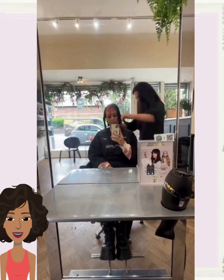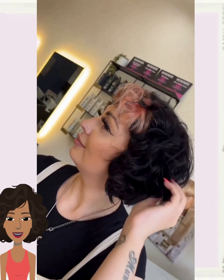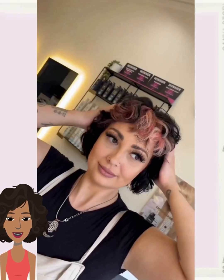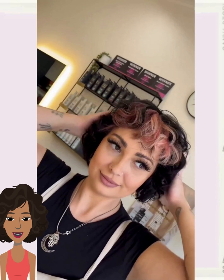Today we are going to be checking out some short to shorter hair transformations. Loving this chic pixie style that features the pink bangs going in the front, such a gorgeous curly texture in the back, beautiful haircut idea.